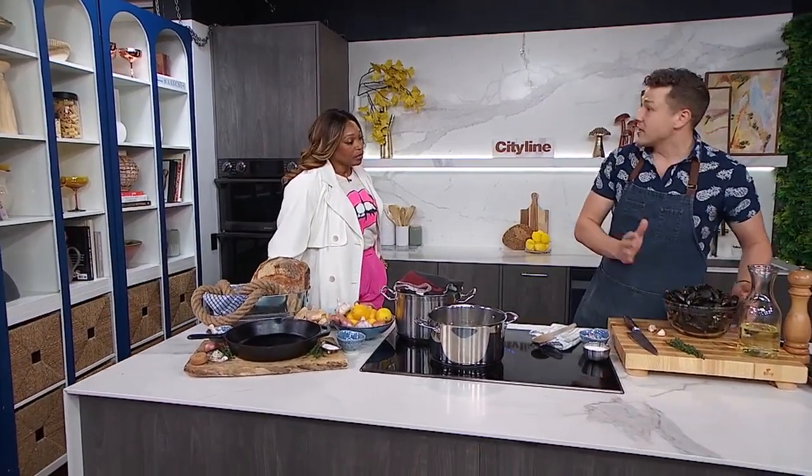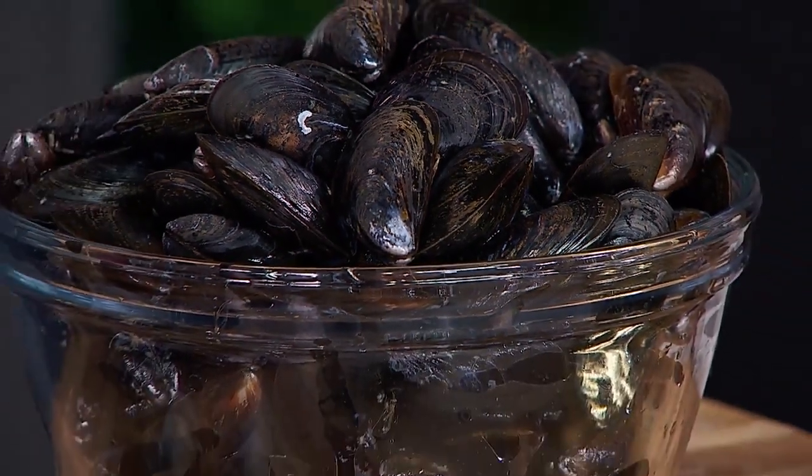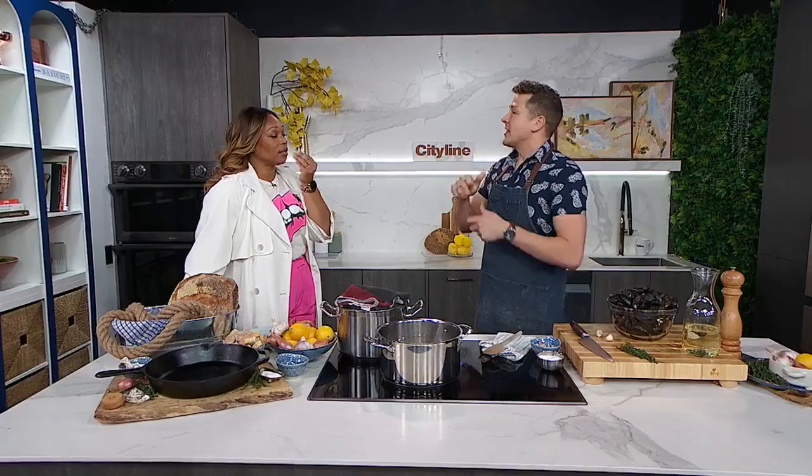So I have 4 pounds of cleaned PEI mussels. I've just soaked them to get rid of any shell bits. And I've pulled out, sometimes here you'll see a beard, but honestly, you don't see it that much because they do that in the processing. Okay, so a beard is just a little bit of hair. A little fibrous thing. You just pluck it out. We all know what it looks like. Right. Well, I do.